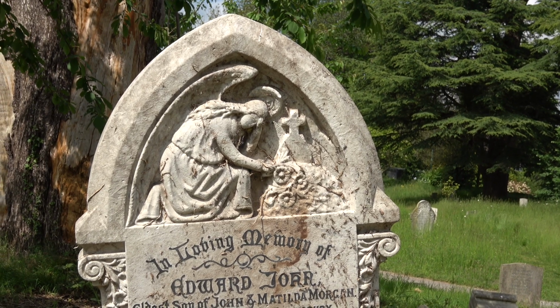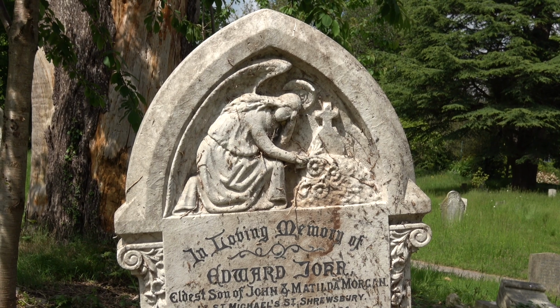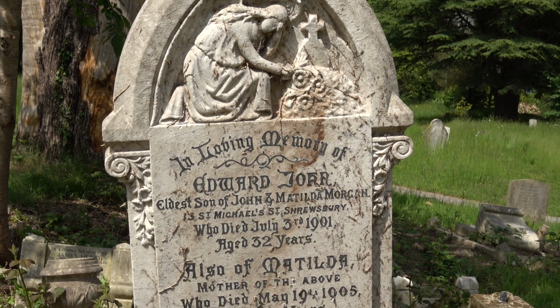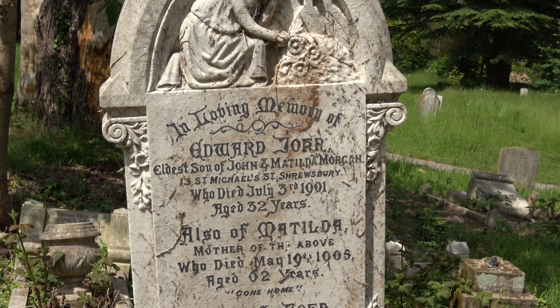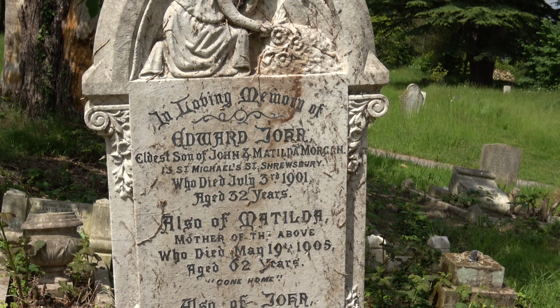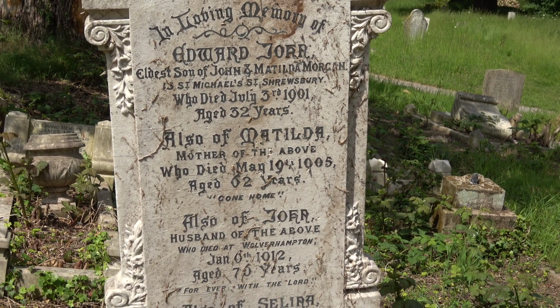Some interesting carving at the top. The mourning angel on one knee, obviously in great sorrow. The inscription is to Edward John, the eldest son of John and Matilda Morgan, and the address was 13 St Michael Street in Shrewsbury. And then Matilda, and then John, husband of the above.